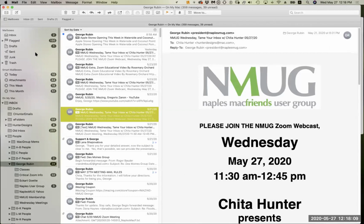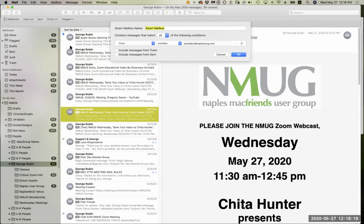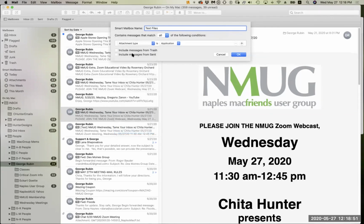So I'm going to create a new smart mailbox. From the menu, Mailbox, New Smart Mailbox. It brings up a new smart mailbox, and I am going to name this Text Files. I want it to match all of the following conditions. Let's see, do I want this to be from George? No, I don't need it to be from George. It may come up that it's from George, but I want any attachment. I want the attachment type to be text.